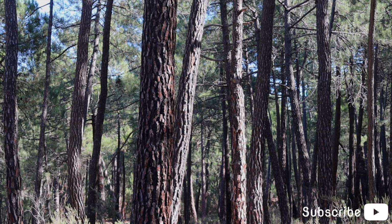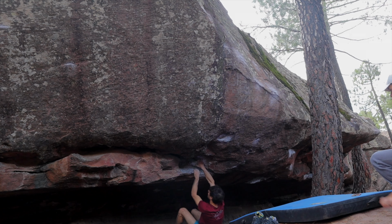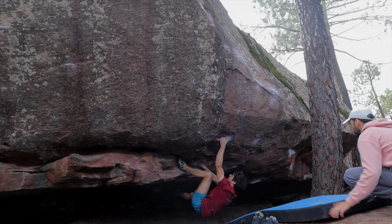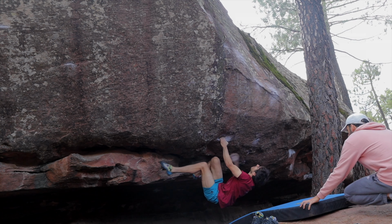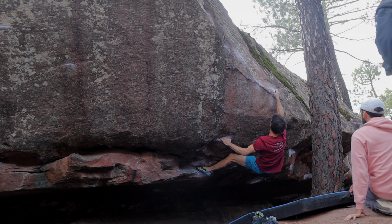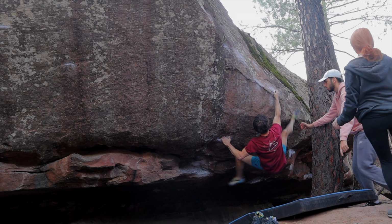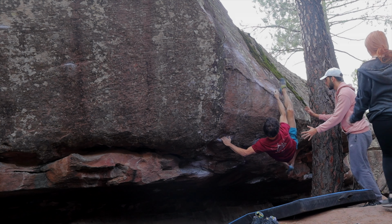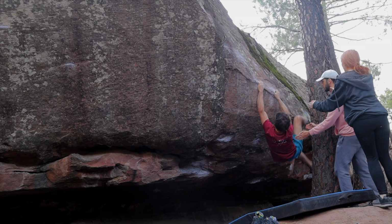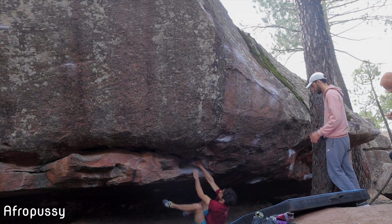To finish off, we went on a mission to find this block, the name of which I won't dare to say out loud, which is a 7A mega classic of the Techos area. I was unsure of whether there was any chance I could send it at this point, as I knew that this block is a mixture of burly but also technical moves, and I simply didn't know what to expect.